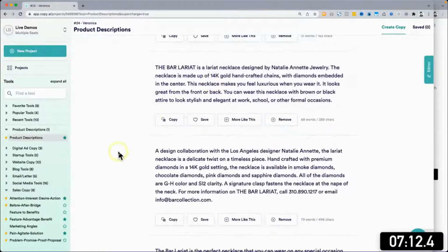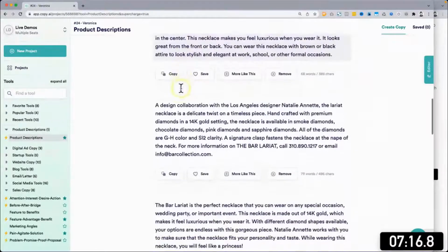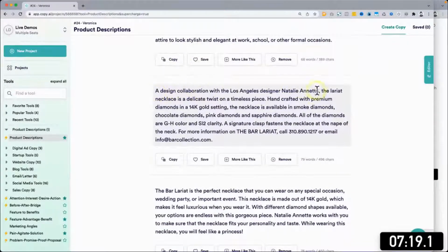Makes you feel luxurious. Weird. All right. So some of the first ones are going to kind of regurgitate what we told it. Yes. Okay. So now it's expanding here. It does. Oh, wow. That sounds more fancy. Handcrafted with premium diamonds, gold setting necklaces available, and smoked diamonds. So it's a little more vivid here.